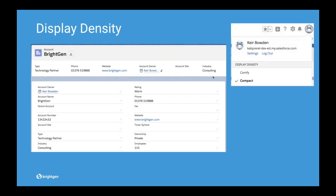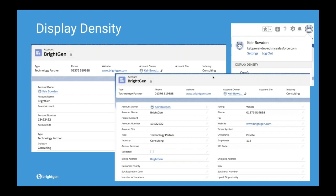So if I then go and click on my user account, my user icon there, which is Astro, because it's the default, you can see I've then got these new display density options. So I can switch over from comfy to compact. And once I do that, you can see that it fits a lot more information into the same space. In this particular example, it's approximately twice as many fields by storing the field value at the same level as the field name. Depending on what fields you've got, you may not see such a dramatic increase, because if you've got large text area fields and the like, you'll still have some space in there. But yeah, so easy to switch between the two, applies on a per user basis. So find the level that's appropriate for you.